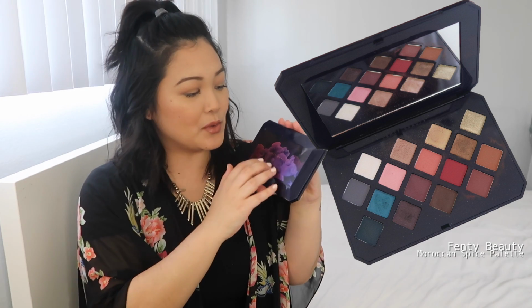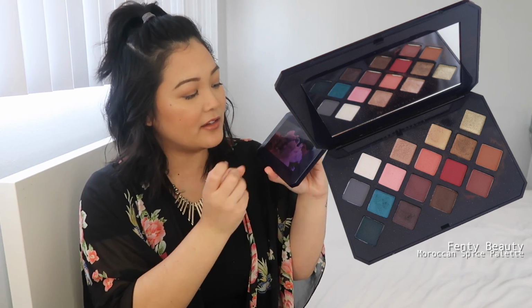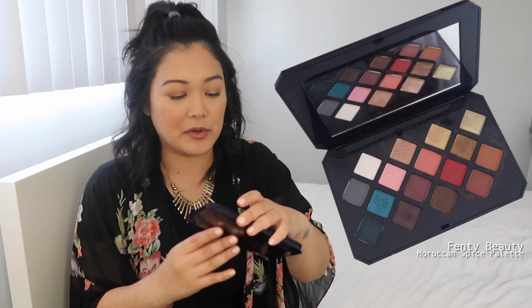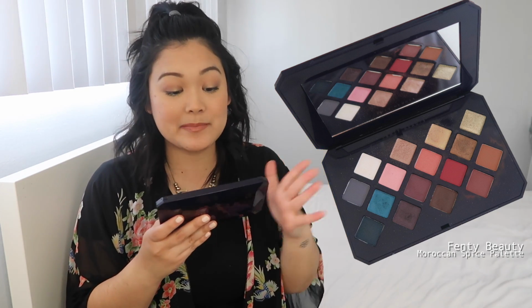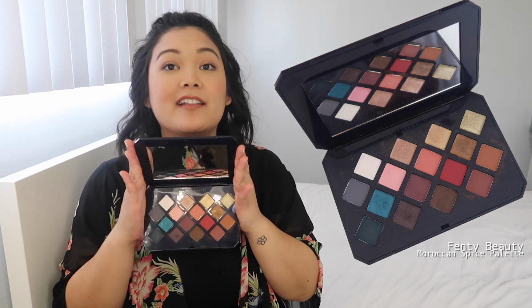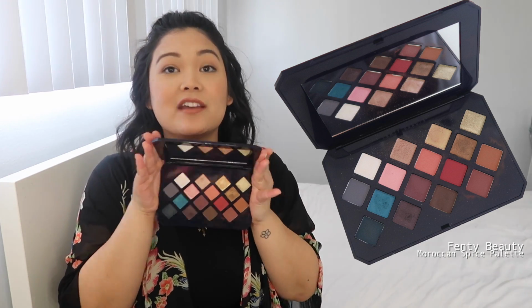So now let's talk about the two eyeshadow palettes that I had in my makeup bag for the month. I picked two because I wanted to give myself some variety. So let's start with this one from Fenty Beauty. This packaging is so pretty and shiny, and it has these cool watercolor smoke clouds right there. It looks really cool. So this is the Moroccan Spice eyeshadow palette from Fenty Beauty, and here are the colors in here, which I think are super pretty.